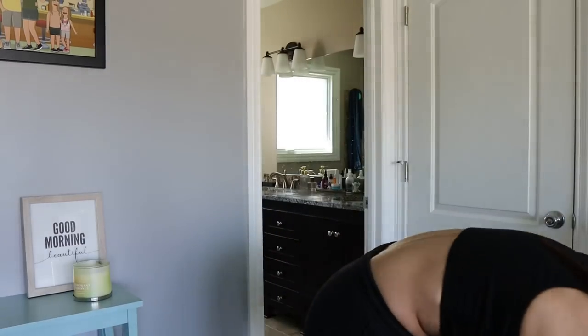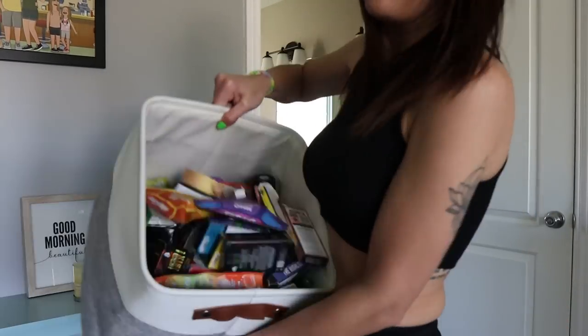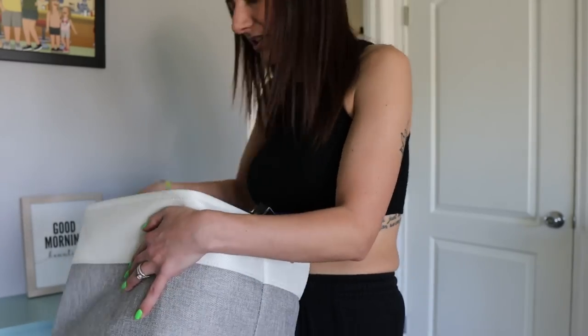And then this is my bin of edibles and vapes. So I'm gonna go through this real quick and just loosely dump all the edibles in that bin, in that drawer.